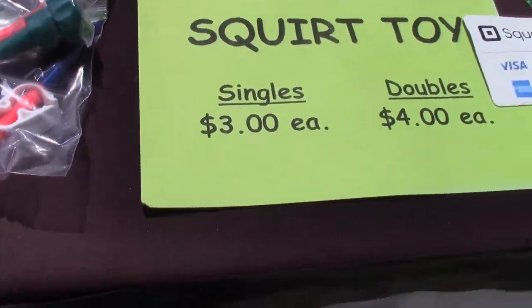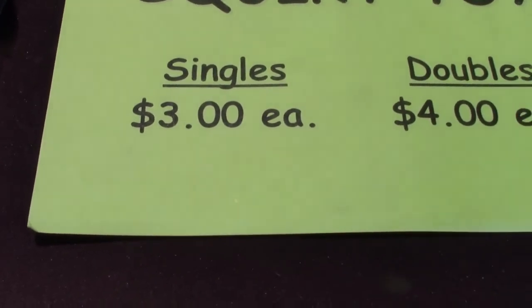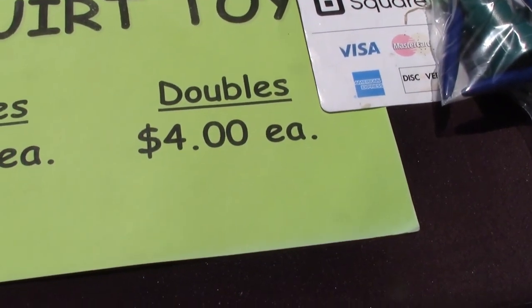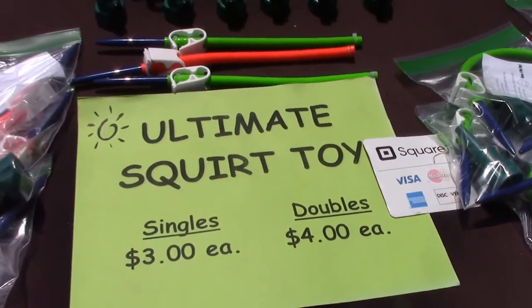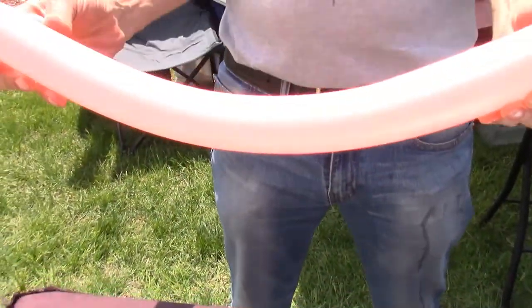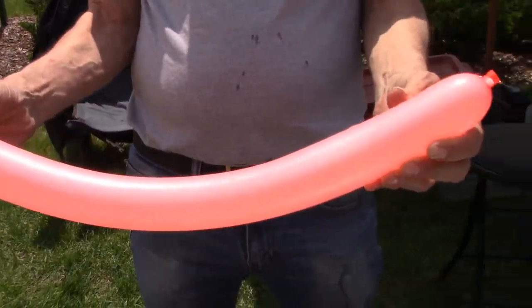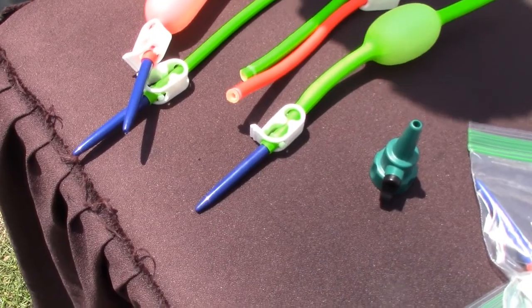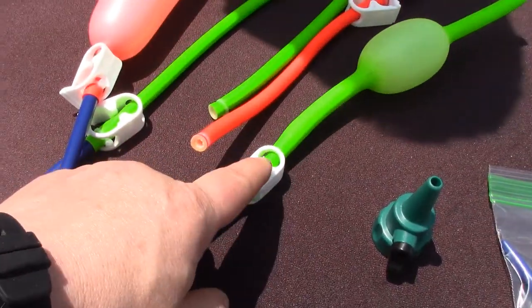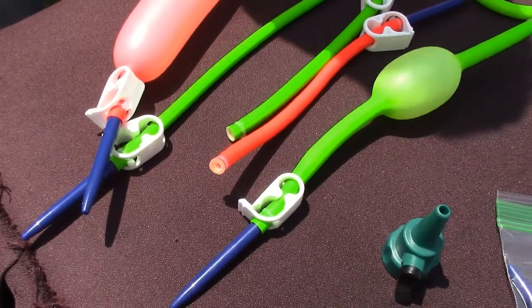They're $3 for singles and $4 for doubles. That's pretty cool. Besides that one, boy, that one will really get you wet. Look at that one. He's telling me that's part of an ink pen right there. And it's a medical clip. Okay, well, that's pretty creative, man.